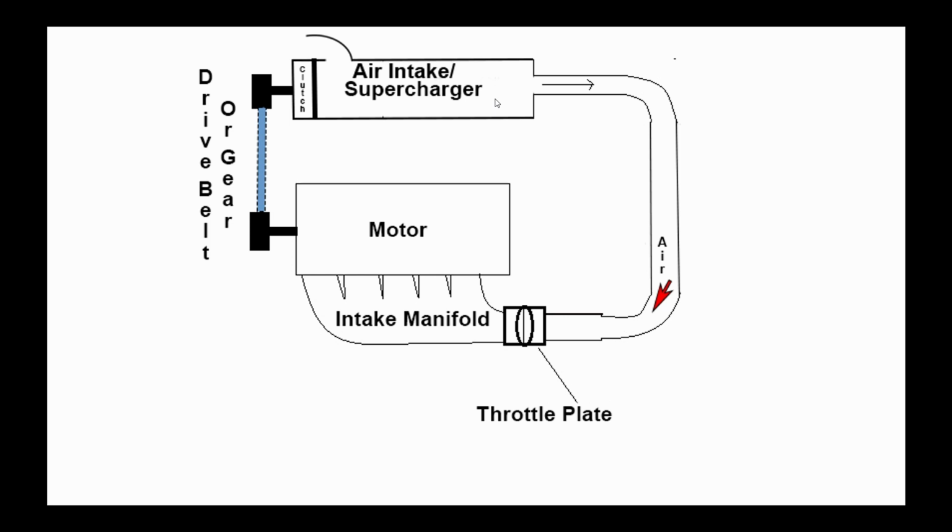Now, let's assume you go in and you give it some gas. You want to go fast. You now need a lot more air going into that engine to go along with the additional fuel that the fuel injectors are going to be putting in. Now we're getting to a point where the motor just sucking air in through the air intake isn't going to be enough. It needs to have air forced into the motor so that you can have enough to match the amount of fuel that's being put into the cylinders.